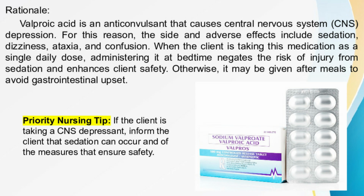Valproic acid is an anticonvulsant that causes central nervous system, CNS, depression. For this reason, the side and adverse effects include sedation, dizziness, ataxia, and confusion. When the client is taking this medication as a single daily dose, administering it at bedtime negates the risk of injury from sedation and enhances client safety. Otherwise, it may be given after meals to avoid gastrointestinal upset. Priority nursing tip: if the client is taking a CNS depressant, inform the client that sedation can occur and of the measures that ensure safety.